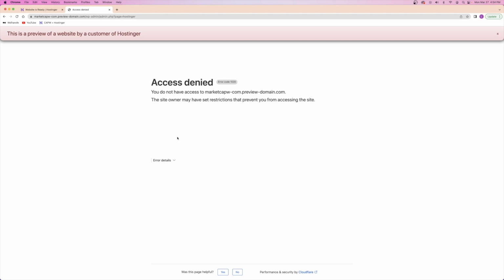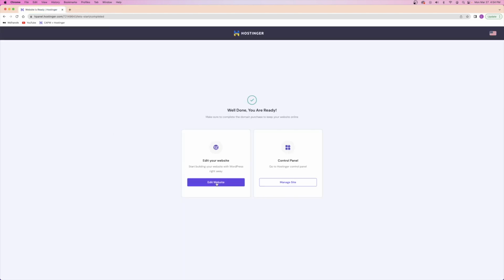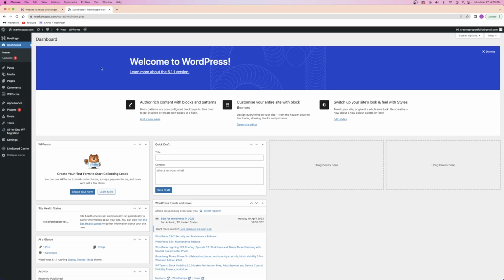Sometimes it loads pretty much instantly, and sometimes it'll take a little bit of time. So you'll notice that I'm taken to this preview with the access denied. I can close out of the tab, and I can click on Edit Website again. And this page specifically is your WordPress dashboard.